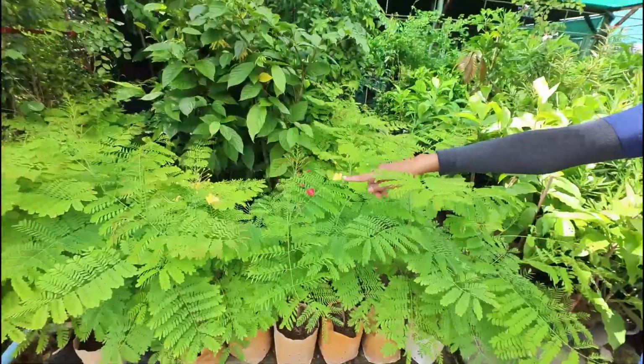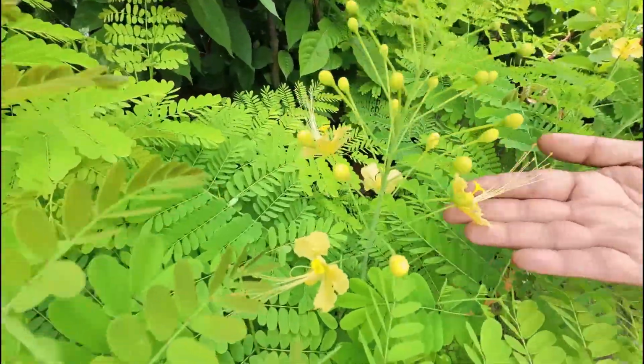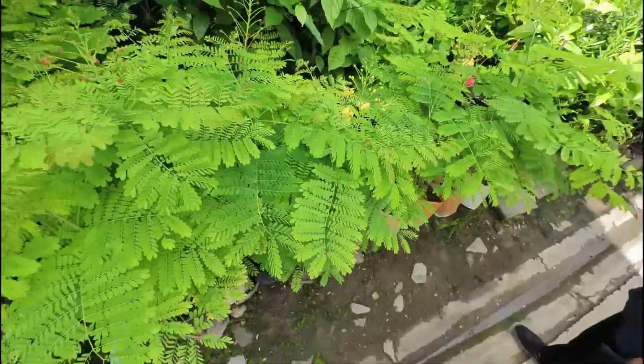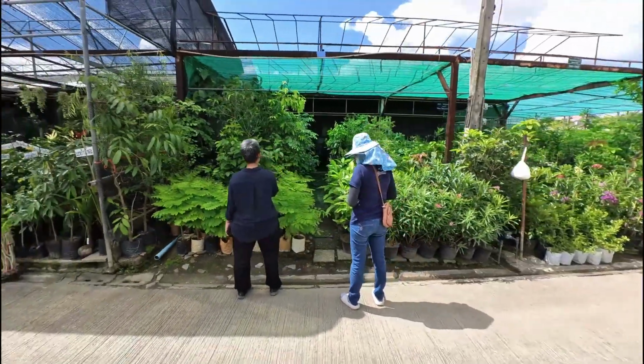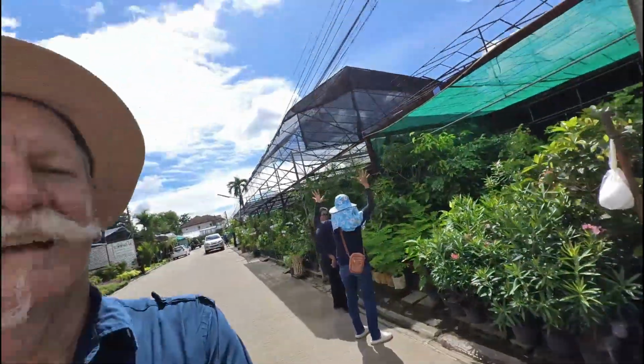bloom during the hot season predominantly. And that's something I've learned to really love about Thailand, the number of plants, especially trees, that will bloom, that will give their flowers during the hottest and driest time of the year, which is usually pretty dull in the landscape. Everything's fairly brown. She could be here for hours, and very happily so too.